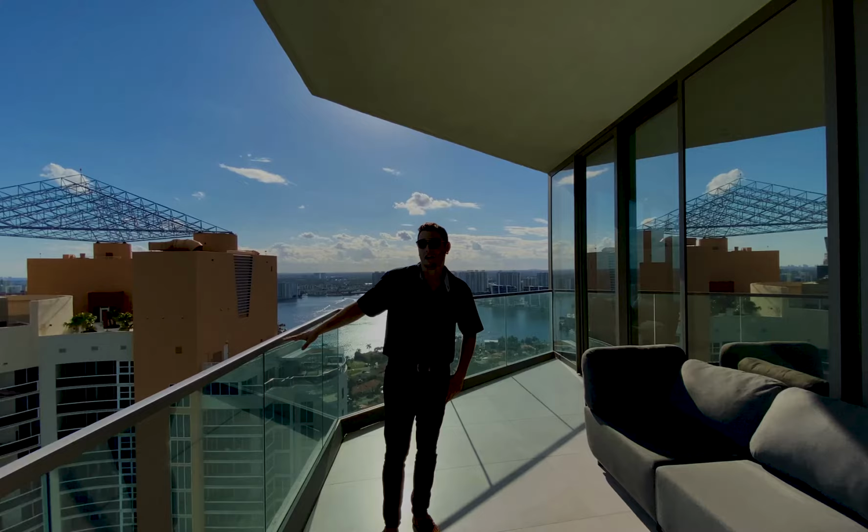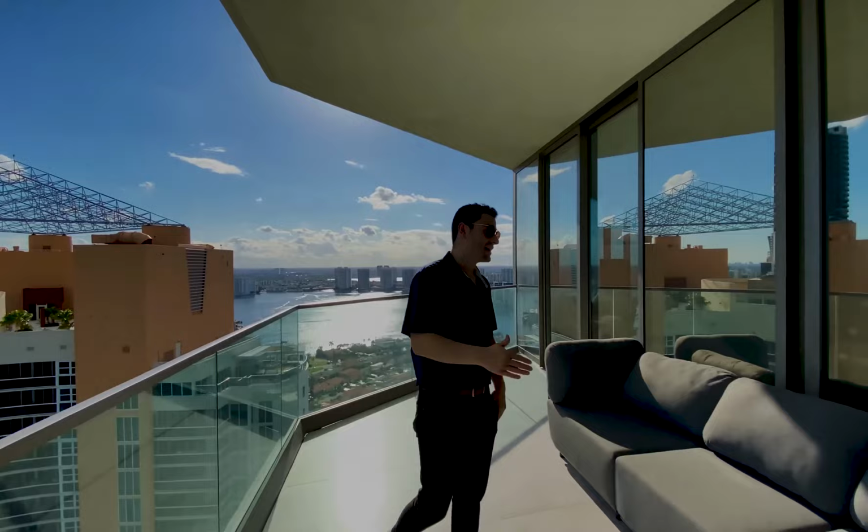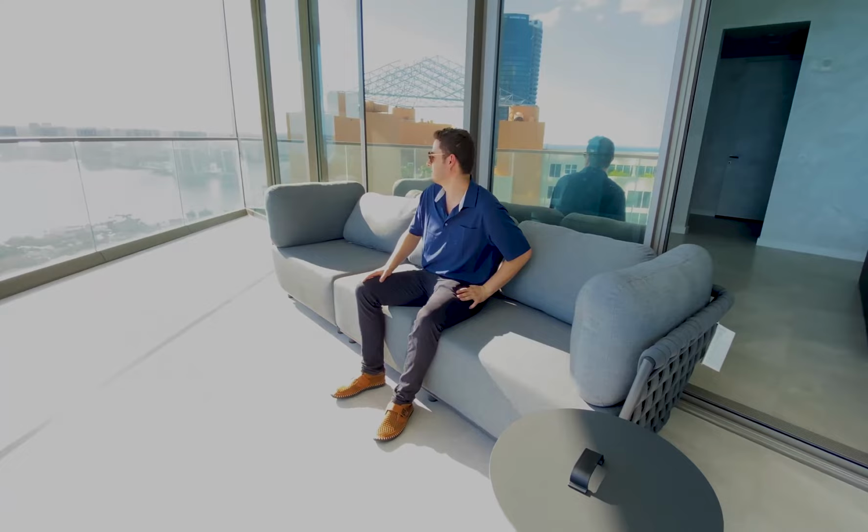I love this balcony. Imagine having breakfast right here with your family, friends. It's just such a nice view. Look at this.